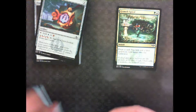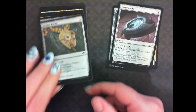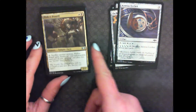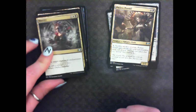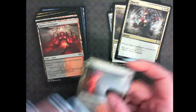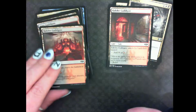Really wish they would split up the sets, though. And is it lockets? All the lockets. Dimir locket. Yeah. All the guild lockets are going to be in here. Some vampires. More destruction. Guildgate. Gonna be a lot of Guildgates. Again, 2 of the same Guildgate, different artwork. Do love the artwork on these though. It is very, it's nice.